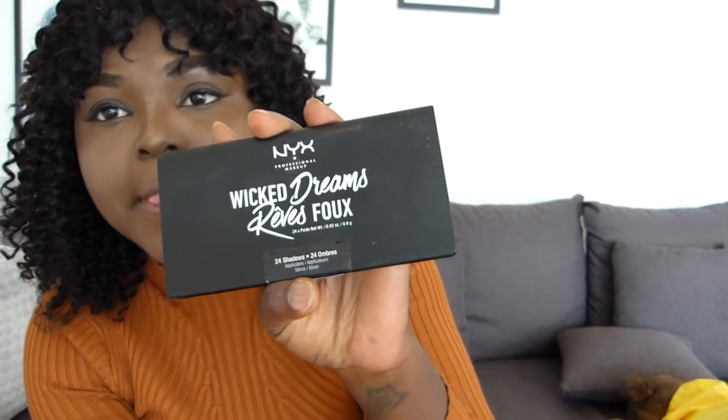I love it. I got this Palette Wicked Dreams. It's from NYX. You can see it. It has 24 eyeshadows. This is how it looks. Maybe you know it. If you are a NYX fan, you should know this palette. The colors look so good, but I haven't tried it on. That's the truth. I haven't really worn it.